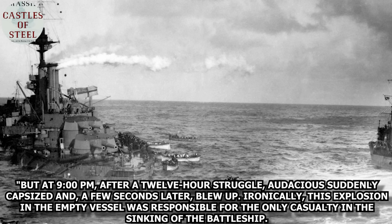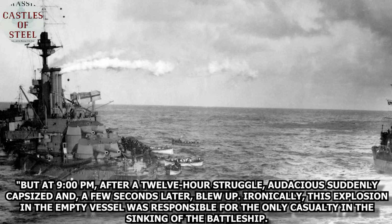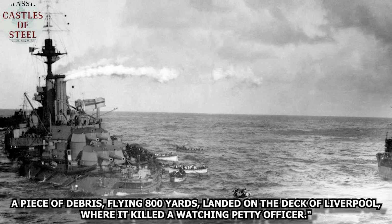Ironically, the explosion in the empty vessel was responsible for the only casualty in the sinking of the battleship. A piece of debris, flying 800 yards, landed on the deck of Liverpool, where it killed a watching petty officer.